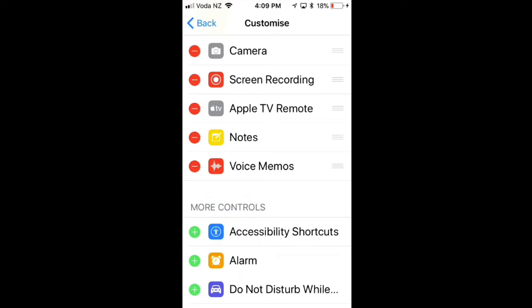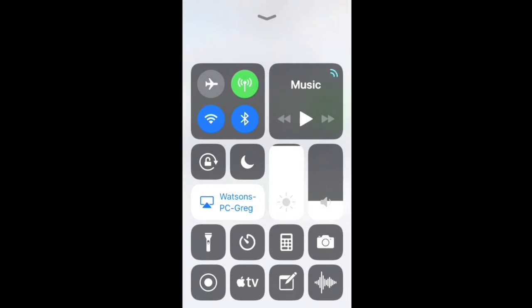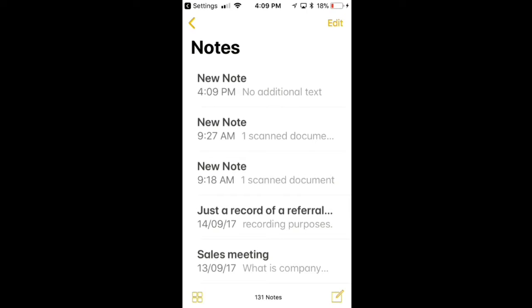So what I've done is I've turned on Notes. The reason for that is if I want to make a quick note, all I have to do is swipe upwards, touch the note icon, and we're into Notes straight away. So remember before I was talking about scanning things and storing things. This is something that's really neat to do. So let's start a new note by starting on the bottom corner.